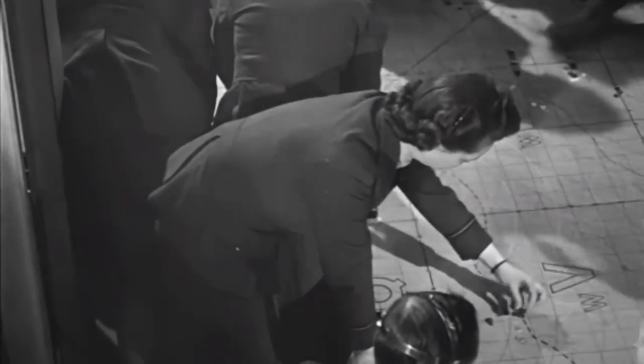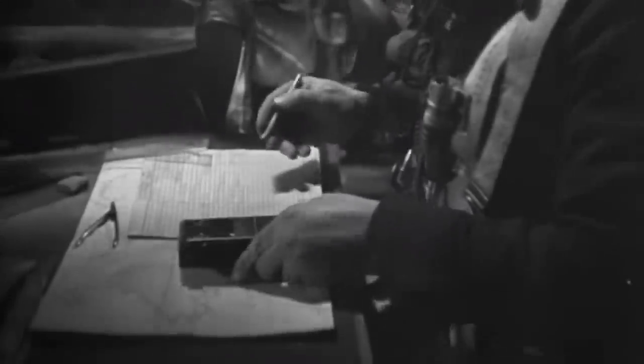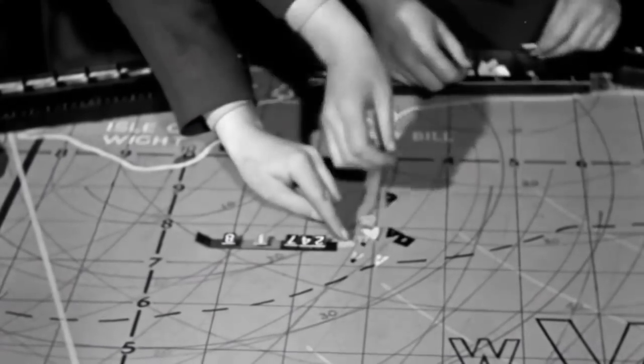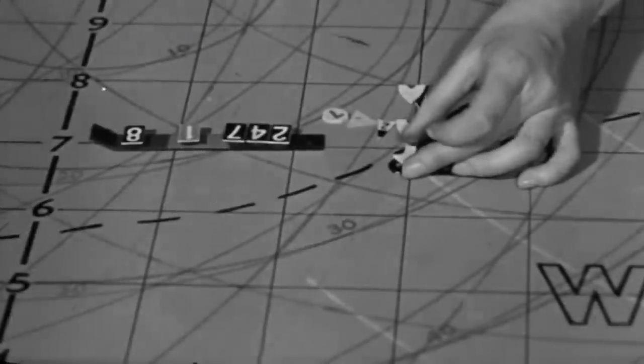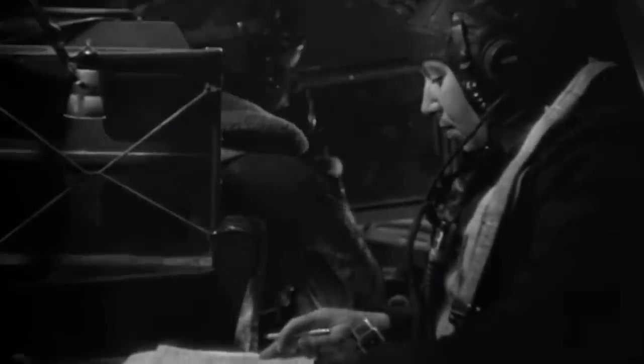Hello, what on earth is that? Hello, navigator. Seems to be taking us quite a while to get to Selsey Bill. We should be just about there now. It's obviously friendly. It could be one of those Whitley learners due to turn back at Selsey. I'll warn flying control. Get me flying control. Make it a friendly. Well, it seems a long way to me. I think you'd better get a fix.